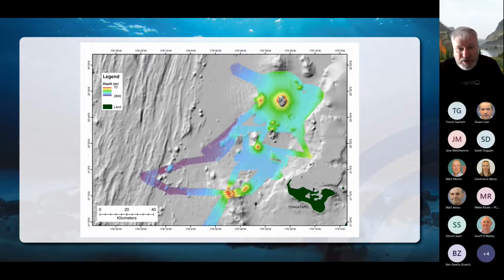One of them is because these active seamounts are still active volcanoes and they still pose a risk to Tonga, but also because these seamounts could give us an indication about what the underwater landscape should have looked like before the eruption.